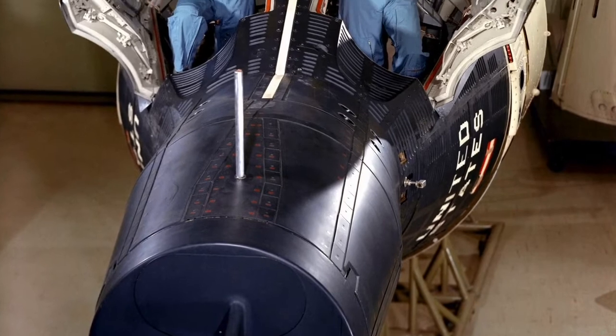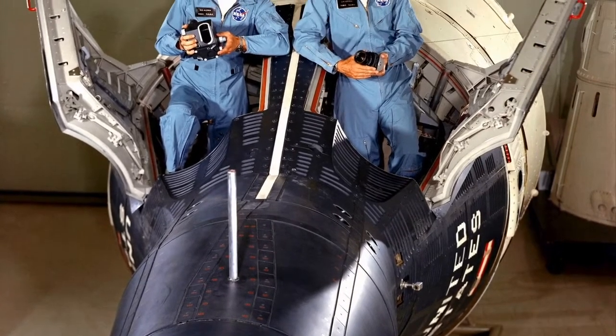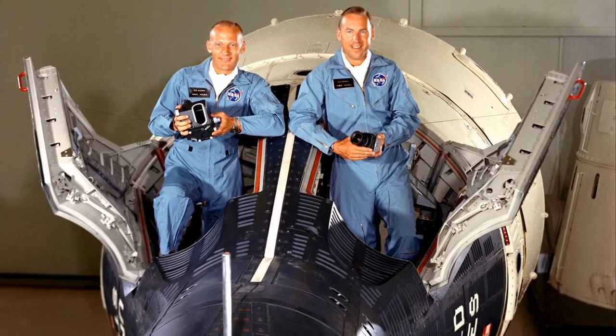spacecraft, and that was over 1964 until 1966. And all of those space flights were in Earth orbit or in the near Earth environment. They didn't go to the moon yet. So it wasn't until Apollo.